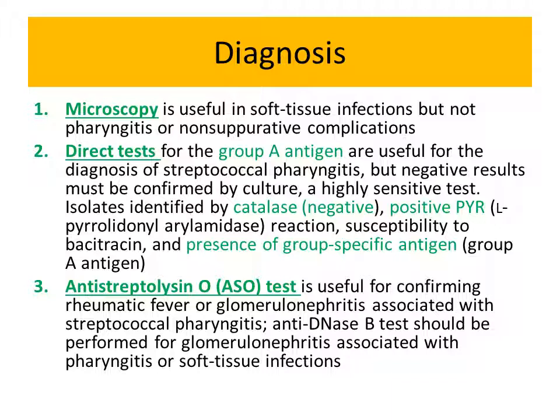So these are the three important things that we normally do when we want to differentiate staph from strep, because we want to be very specific. This is serological test, ASO titer. So you can see from here that it is associated with streptococcal pharyngitis, and there are some other things available.